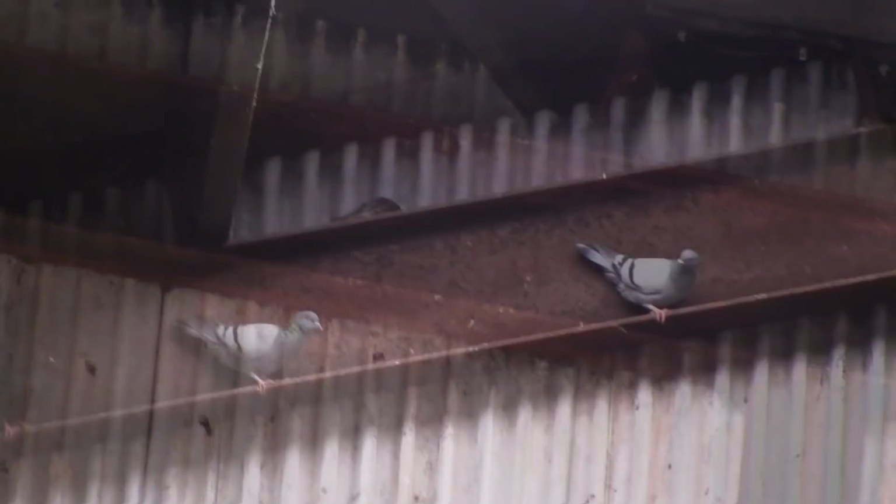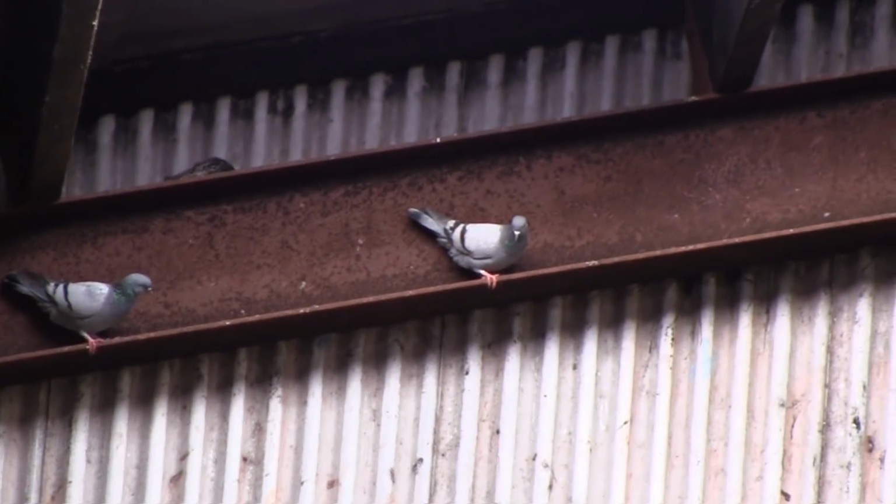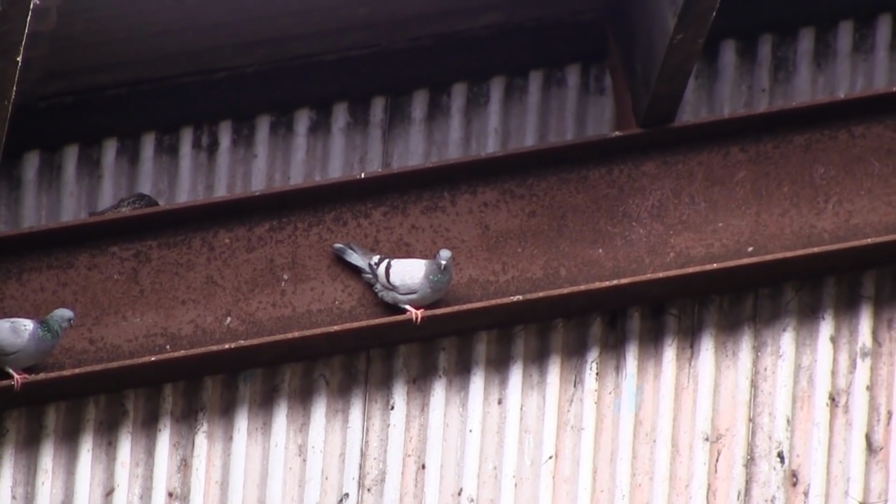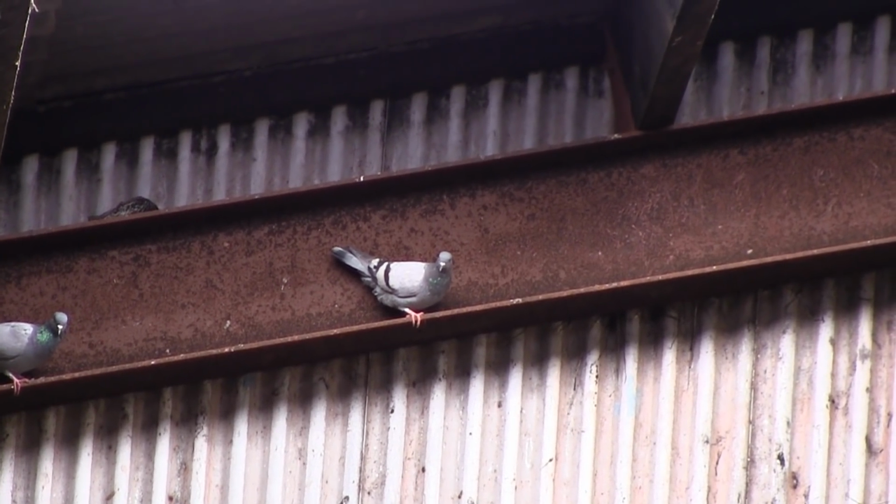Some of the birds, after being hit, even though they were well hit, managed to fly to either the other end of the shed or onto another ledge before dropping dead. But that usually happens anyway with heart and lung shots.